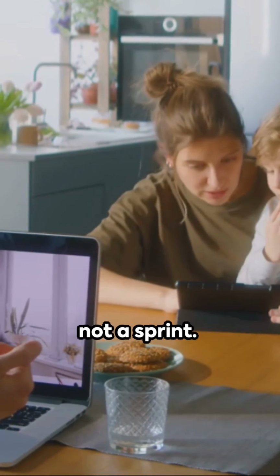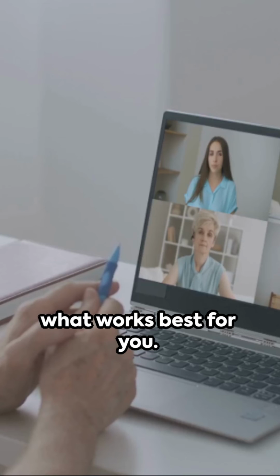Remember, remote working is a marathon, not a sprint. Pace yourself and find what works best for you.